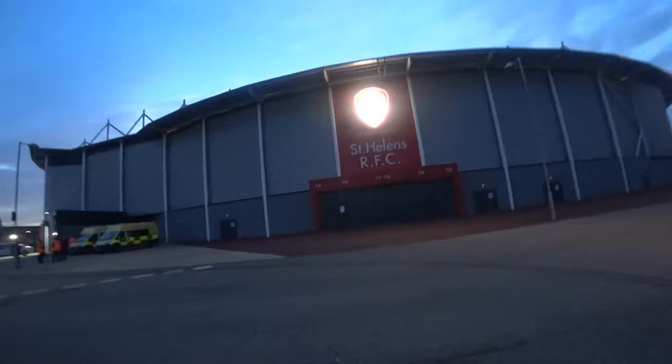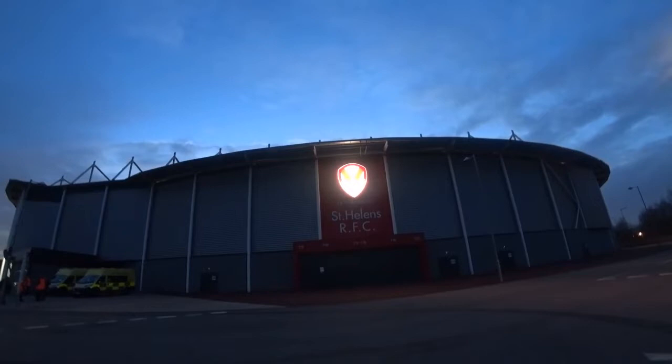And last but not least is the stand. The big St. Helens badge illuminated right before us. Extra light from the ground, there is light again. Makes sense. There's that bar again, a little closer angle, watching a previous game. I think it's against Catalans or something.